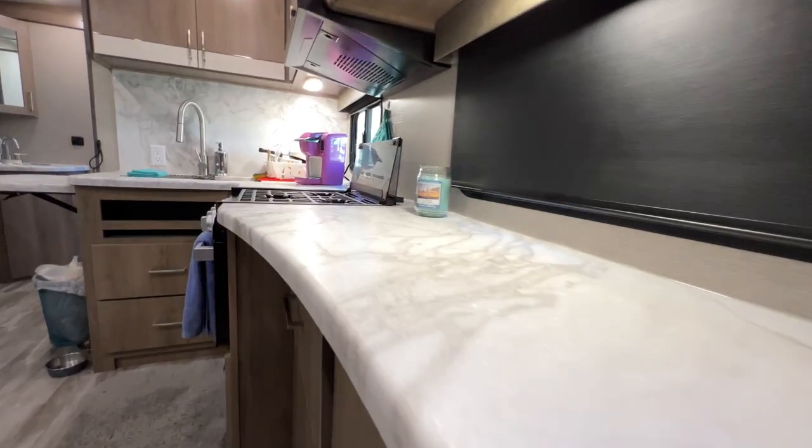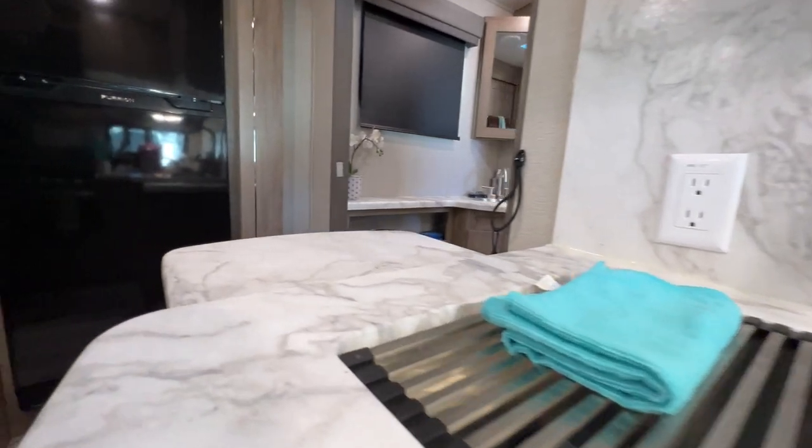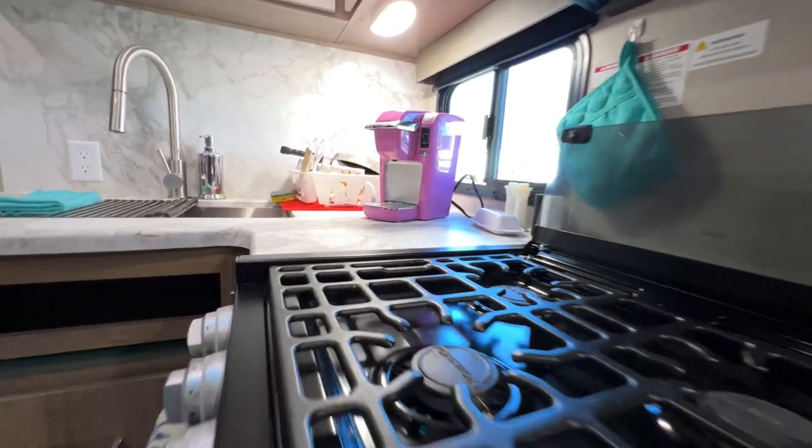Oh, the other thing about this trailer, the amount of counter space in this trailer is also bloody amazing. I mean, you can easily prep a meal with the amount of counter space you have, and have your appliances on the counter too. Like we keep our coffee machine out all the time.